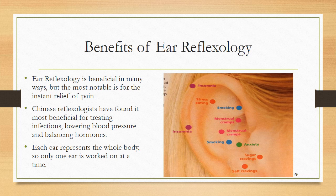There are nerve endings all over your ears, so a thorough ear reflexology session stimulates all of the other areas of the body. Unlike traditional foot and hand reflexology, where the foot and hand represent the left side and the right side of the body, the ear represents the whole body, so only one ear is worked on at a time.